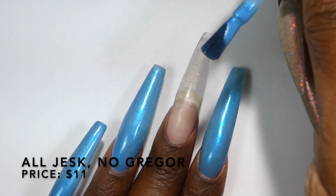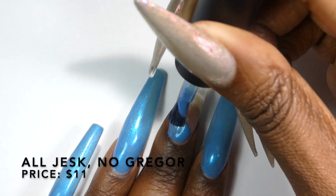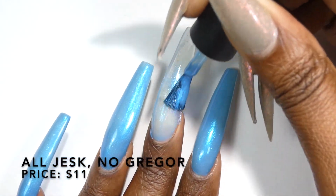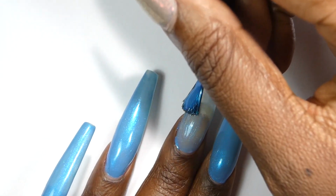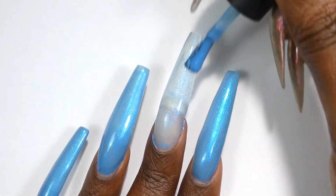This first polish is called All Jesk No Gregor, and it's described as a lapis blue with a soft blue shimmer. This will be $11. This polish had a fantastic formula. It applied so nicely and so easily.